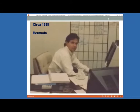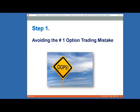So what I want to try to emphasize today is the importance of your risk management, because when it's your own money, those losses become so much more personal. And for me, my really aha trading moment actually came when I started to incorporate more option selling type strategies into my current trading. So step one is to avoid the number one option trading mistake.